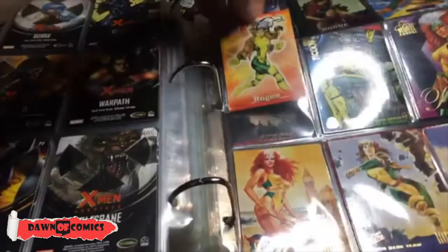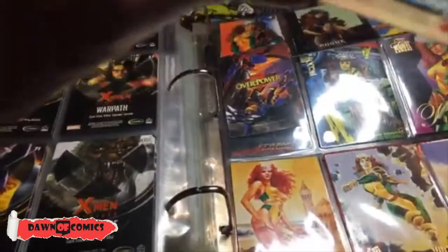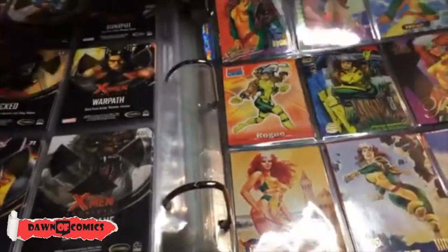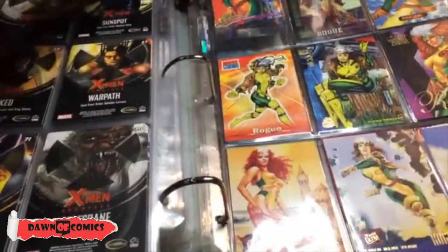That's fantastic. So next, this is a random Rogue page. So this will be doubles that I've got from other sets, or just random cards that don't go anywhere else. So like, this is a Marvel Legends card. It's the only one I have for that set. X-Men Flare. What was that? Flare Ultra X-Men from '96.